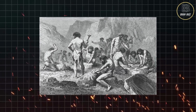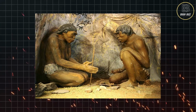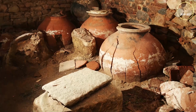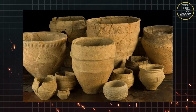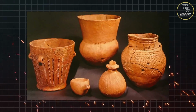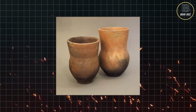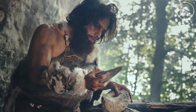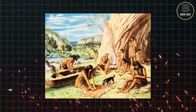Now, let's look at the fascinating ways DNA is being used in cultural and environmental contexts to uncover more about ancient life. Ancient artifacts aren't just objects of historical significance. They can hold genetic clues that reveal much more about past societies. Take pottery or tools, for instance. While they may seem like simple objects, they can carry traces of plants or animals that were used in their creation or consumption. DNA analysis of these artifacts helps us understand ancient diets, agricultural practices, and even trade routes.